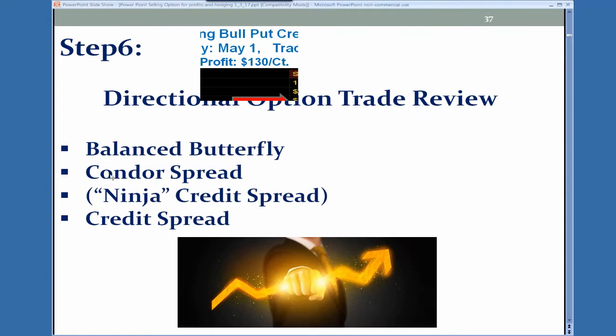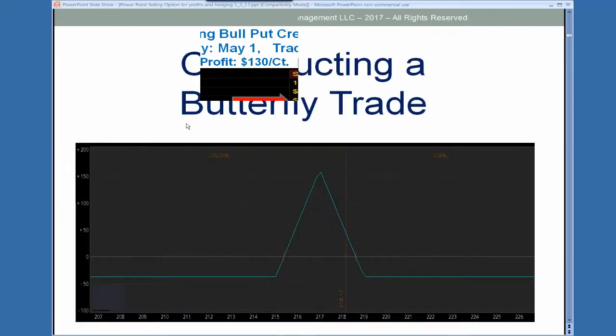The other one I'll show you is the condor spread, and then the ninja credit spread, which is what we call a ratio butterfly, and the credit spread. So these are some trade setups. These are some of my favorites here. And let's go through and look at the butterfly first.